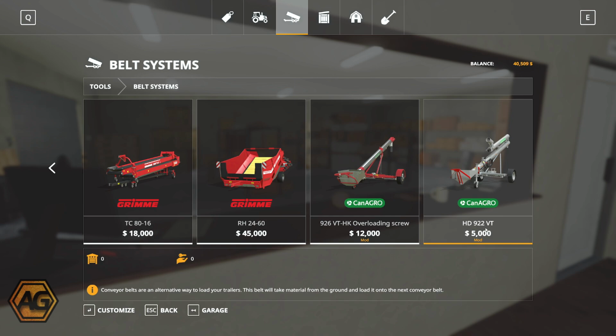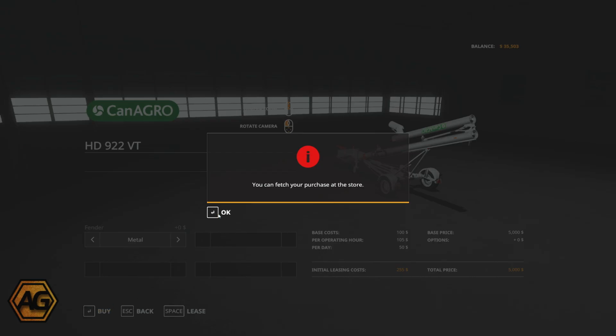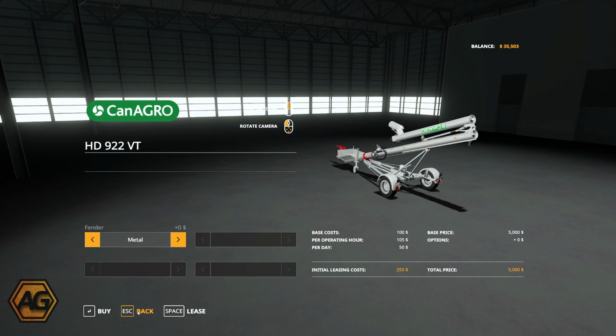And it's also cheaper, $5,000. So I think we're gonna take a chance on that one, and fingers crossed it all works out for us. Only the one option there, change the fenders on the wheels from metal to plastic. I think we'll go with the metal one, it doesn't cost us anymore. It will last a little bit longer. There we go, that is all done.